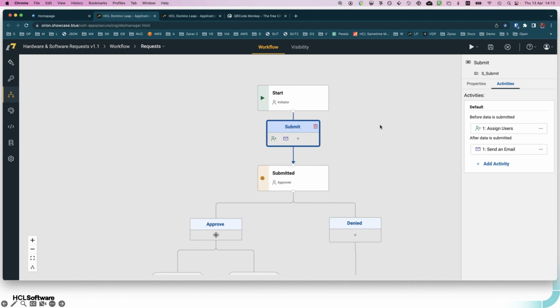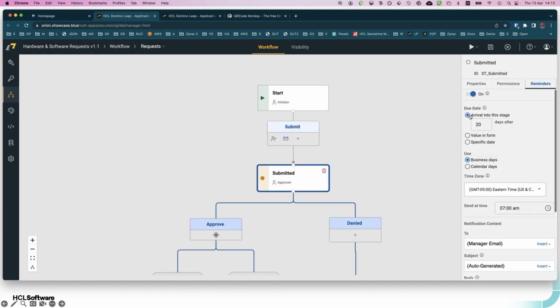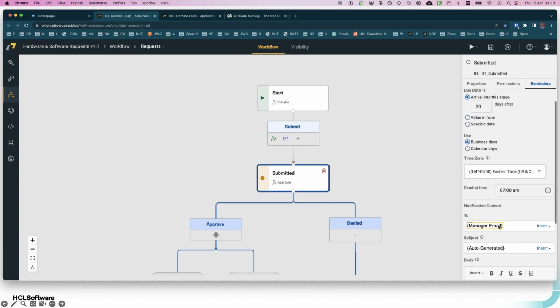What is new in version 1.1, in the latest version, is okay, manager got email, but manager got many email notifications. So I want to set some alert for this stage. So for stage submitted, and if it is in this stage for a specified number of days, for example, 2 days, and manager did not act or move it to either approve or deny, then manager will receive again a notification like, hello, Mr. Manager, you did not touch this request. Please click on this link and either approve or deny.